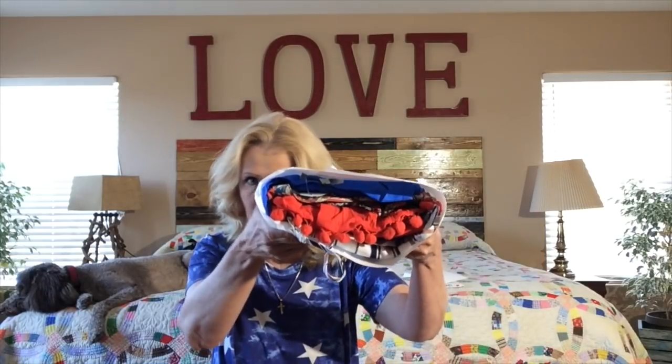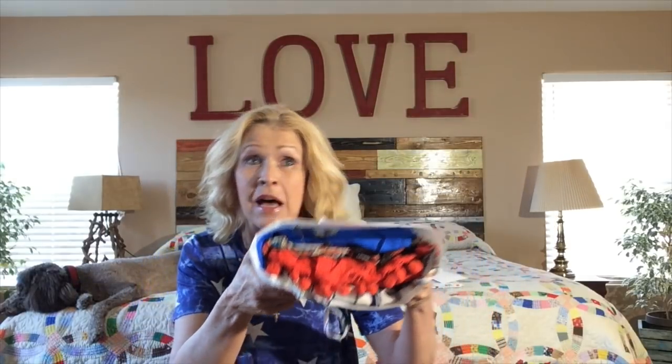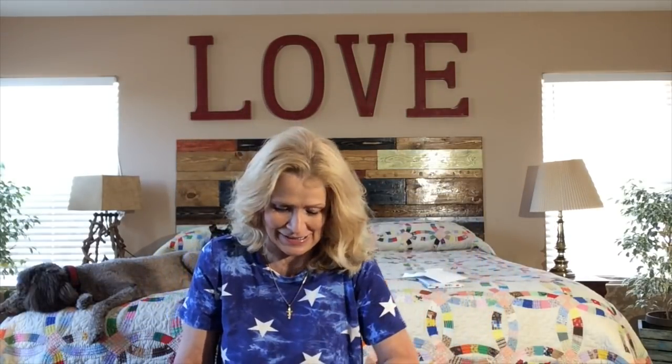Let's look at this. Oh my gosh. Do we see pom poms? I'm so happy I see pom poms. In my stylist note, I didn't request anything. In fact, I think I left the note the same: sleeveless summer tops.